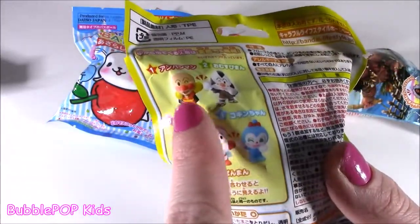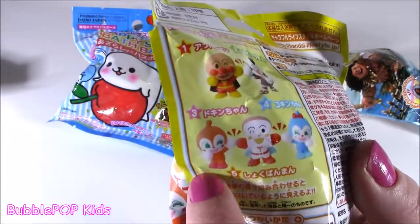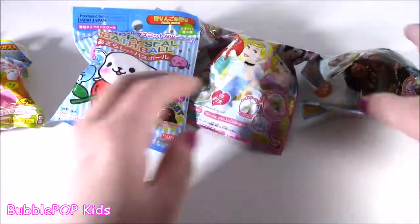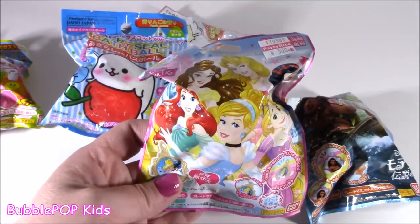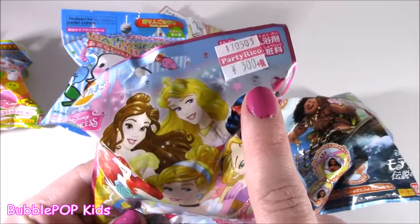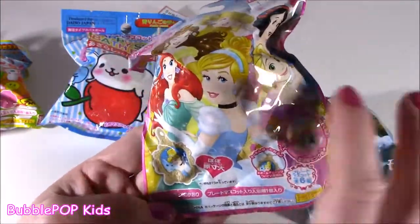And look at all these little prizes we can get. They are so, so cute. I don't know their names. If you guys do, you can leave me a comment. Another good one. And we got 2 princess. I haven't seen one of these before. Actually, my friend, she picked it up in Japan. And look at that, $3. About 300 yen, which is about $3, which is a super good price.